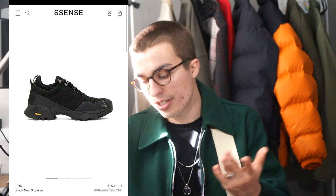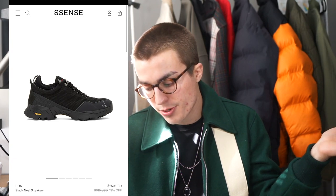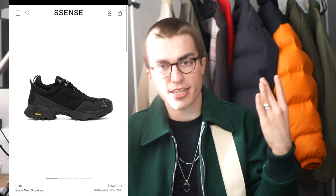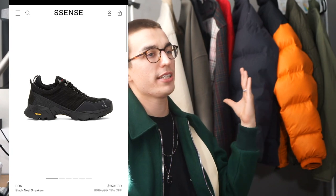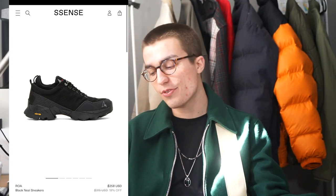I think this is a good, very wearable shoe. $258, not super terrible, given that these are extremely durable for the most part. I think this is a good option for you, but that's just me. But yeah, that is everything. That is all of the picks.